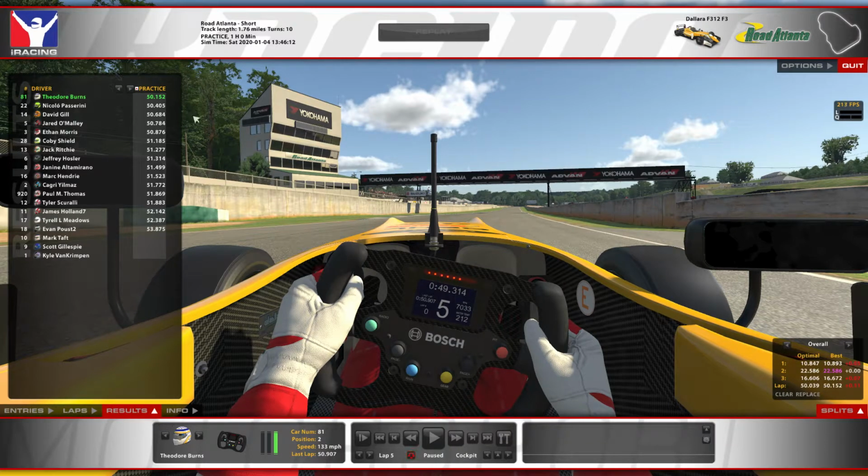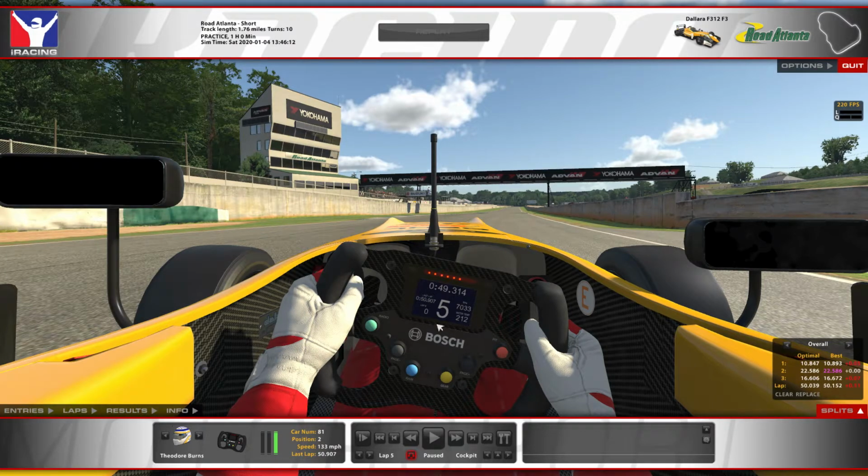This week I ran a 50.152 so far on Monday night. That's the second fastest practice time, just a couple hundredths off of Graham Carroll's fastest time. But I have seen some 50.0s in the races, and I'm sure we'll get down into the 49s at some point this week. So without further ado, here's one lap around the track.